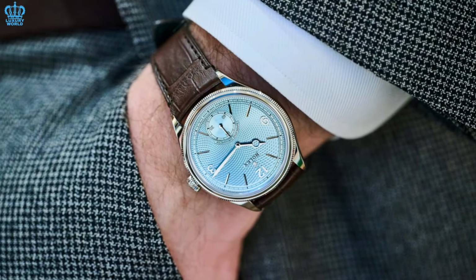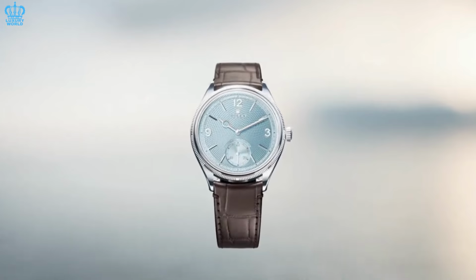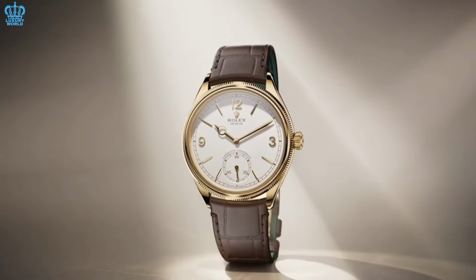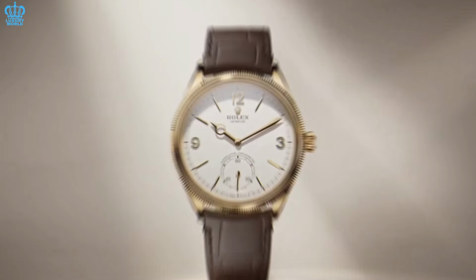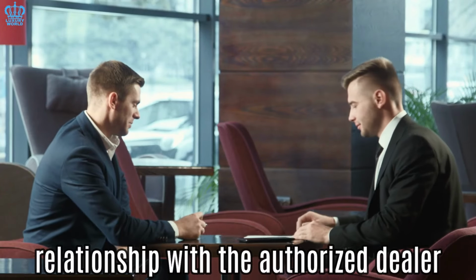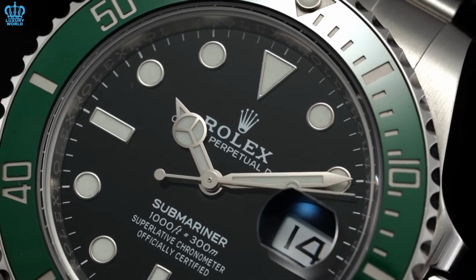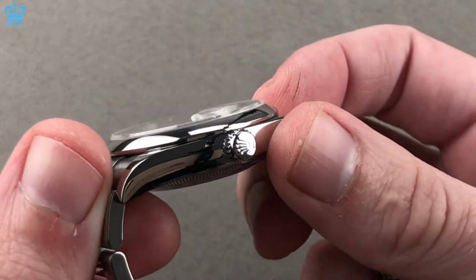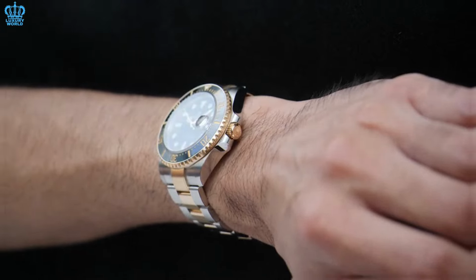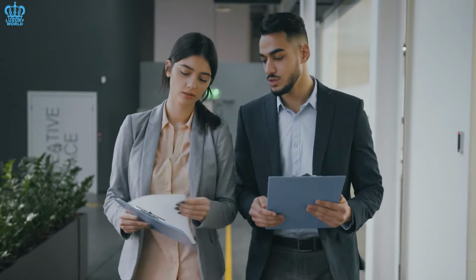The balancing act between demand and supply is evident at Rolex, where production is capped at around 1 million watches annually, meaning these waitlists are not likely to disappear anytime soon. These are just averages, and the actual wait time can depend on several factors, including your relationship with the authorized dealer. It is also best to check on the specific watch model and its availability and overall market demand. For the most up-to-date information, it is always best to contact an authorized Rolex dealer directly.